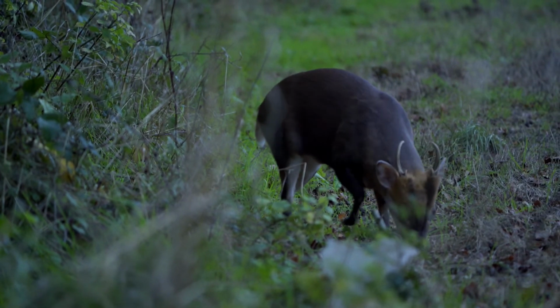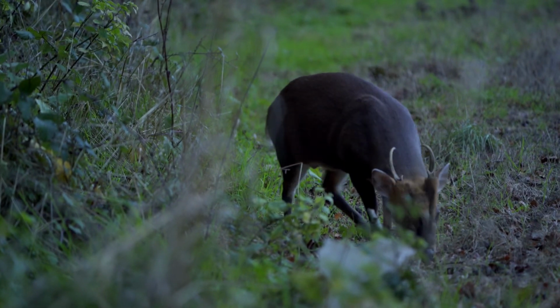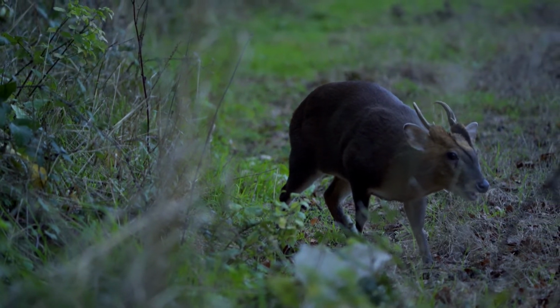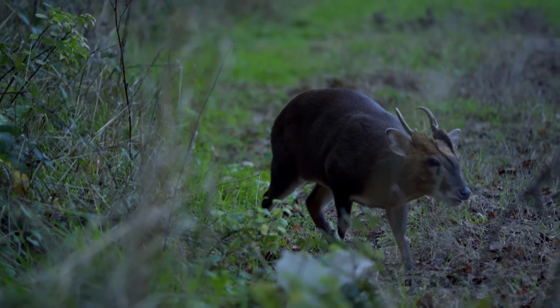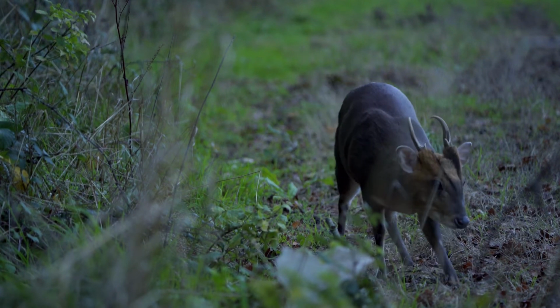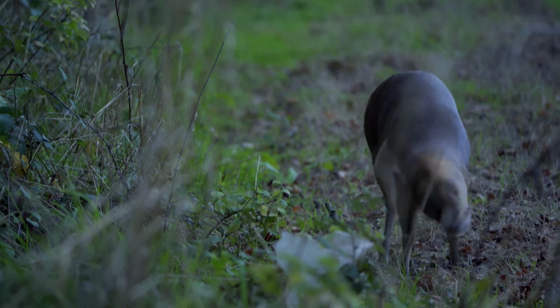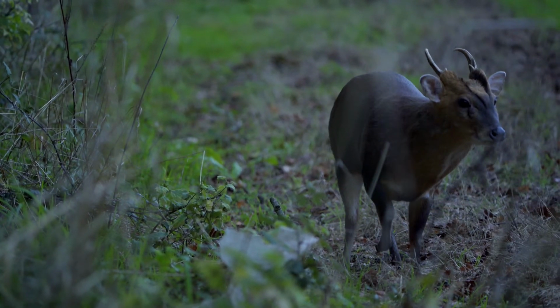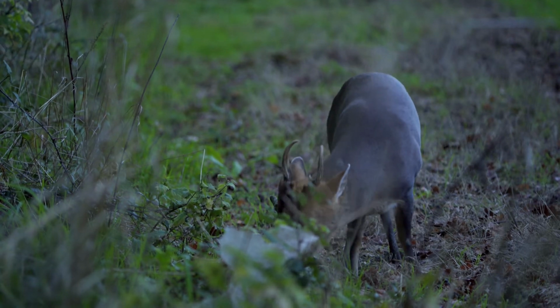As he was travelling towards me, I was thinking, crikey, at any moment now he's going to be aware of the fact that I'm there. I'm camouflaged, in a little bit of a makeshift hide. The only advantage I have is the fact that the wind is blowing directly into my face, so he won't get a scent of me until he's pretty close.